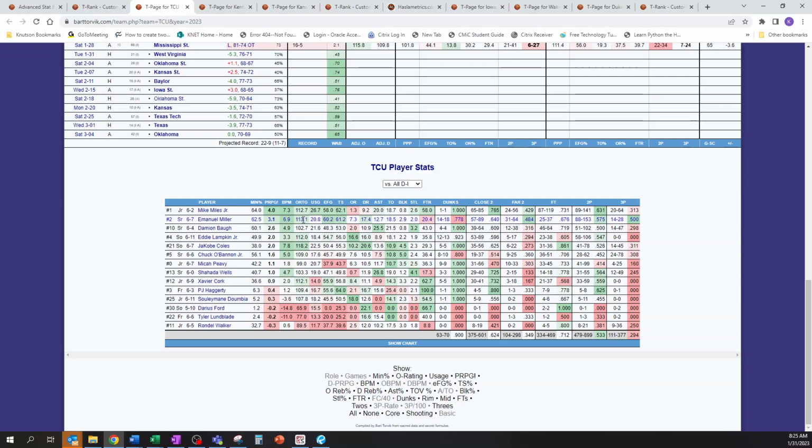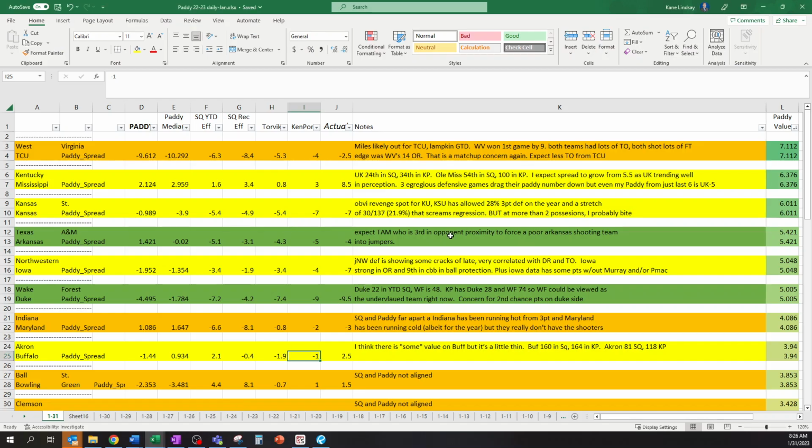I don't think you need data to tell you Mike Miles is good at basketball. But he does have a 27% usage and a 113 O rating. So he's super important. I mean, is he worth like 5 points? I don't know. Like maybe not 5. But with him and Lampkin out and that one matchup edge on the offensive rebounds, yeah, I think that game is shaky enough for me to sit out. I do expect TCU to control the ball a little better, but certainly not good with Miles out.